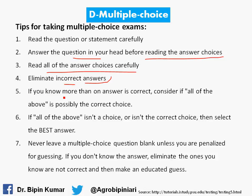Okay, if you know that more than one answer is correct, then consider whether "all of the above" is possibly the correct choice. If you are sure that two choices are true, and there is an "all of the above" option, then you must go for all of the above. And if "all of the above" is not there, and you know that two choices are true, then you must go for the best choice, the one that is best. So you must proceed like that.